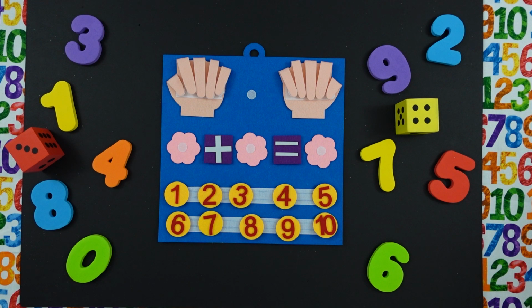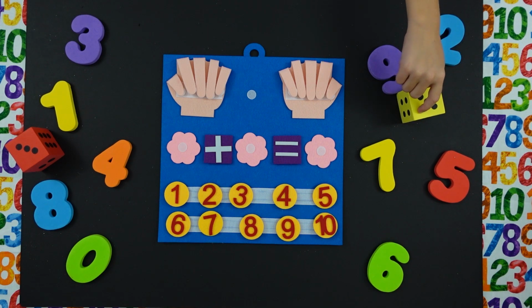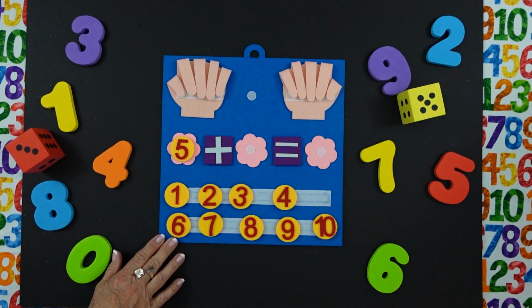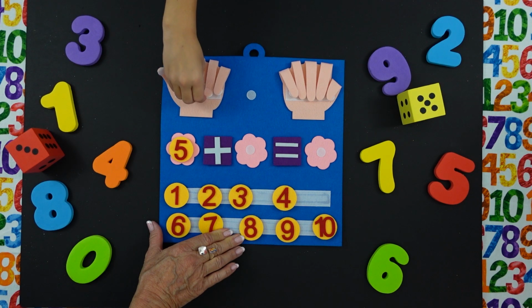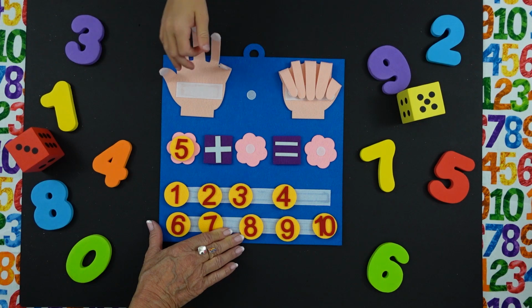Perfect. Okay, Jonathan, now can you roll your dice and count the dots on it? Yes. Thank you. 5. 1, 2, 3, 4, 5. Good. Can you find the number 5 and put it in the right spot? Yes. 5. Good. And then can you put up 5 fingers for me? 1, 2, 3, 4, 5.